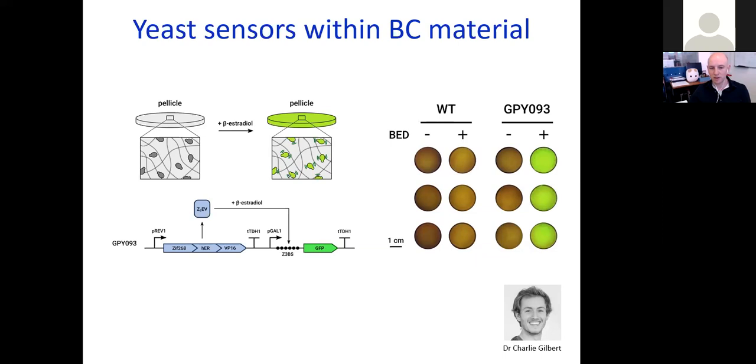And so here's an example here with an engineered sensor for the hormone beta-estradiol, which is a significant problem in municipal wastewater due to people taking birth control pills. And that, in response to beta-estradiol, will produce GFP signal. And so we can then grow these little bits of material that when you then take them and move them into water that contains beta-estradiol and let them grow for a little bit longer, maybe a few hours, they will start to produce green fluorescent protein.